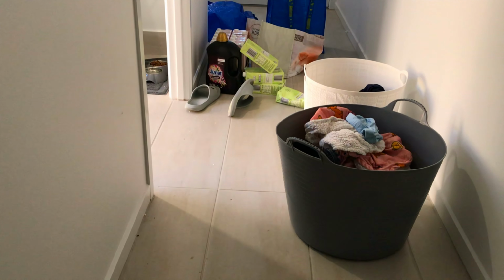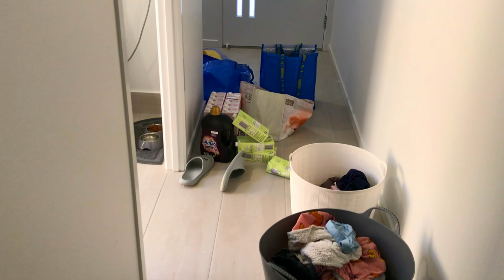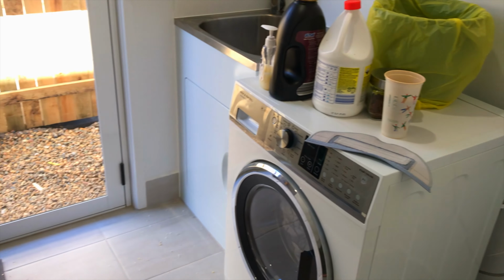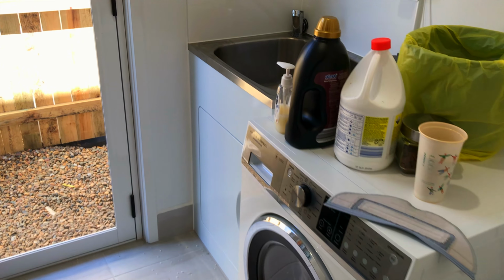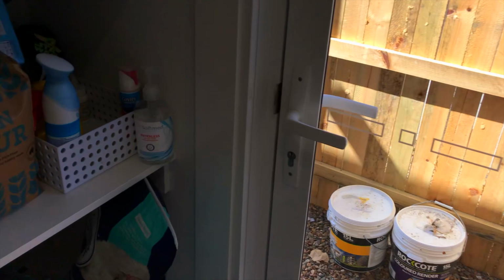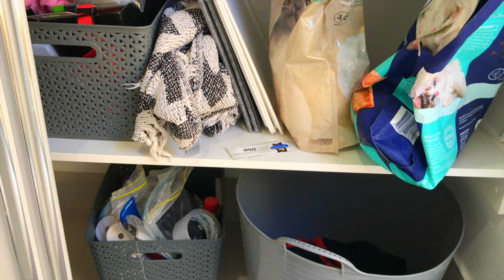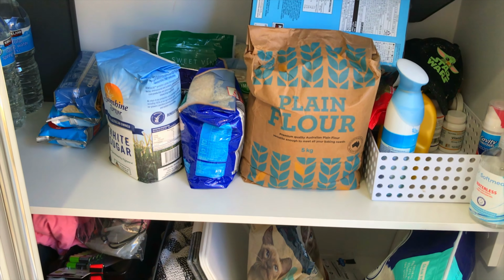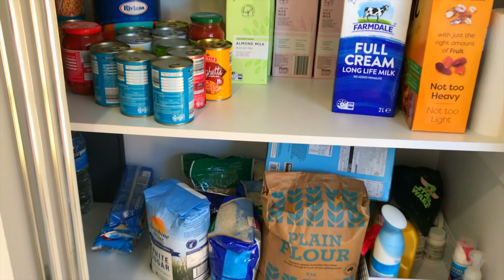Let me show you where we're currently at. Guys, before we even get in there, check this out. This is the hallway leading to my laundry. And then in here, look, it doesn't look so bad. I mean, it doesn't look great, but it doesn't look so bad. But then we have this. It's a whole thing. It is just everything shoved in there, and it's happening.